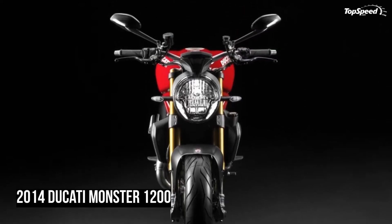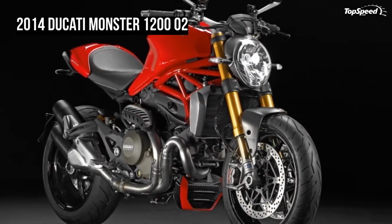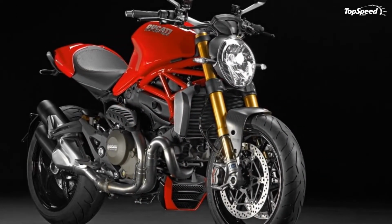The 2014 Ducati Monster 1200. Ducati has fully revealed its new 2014 Monster 1200.